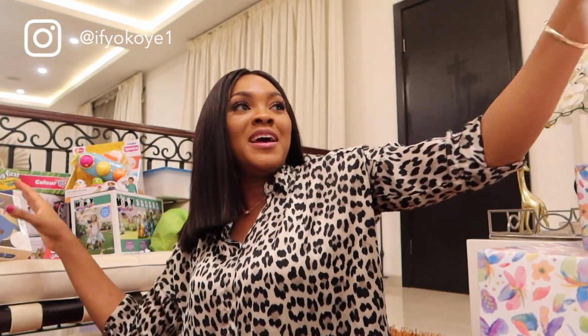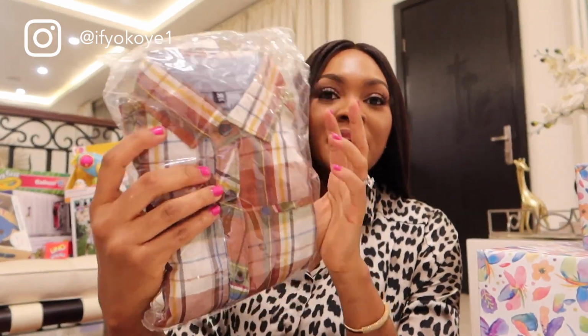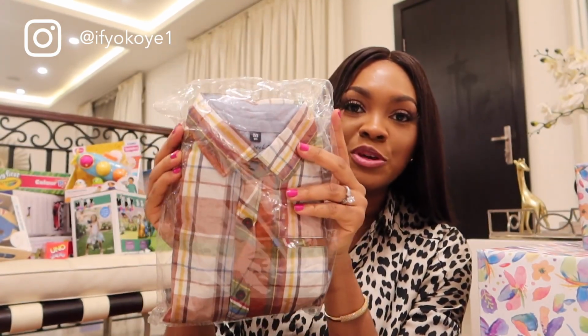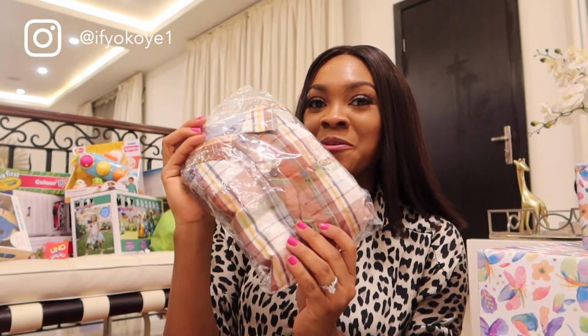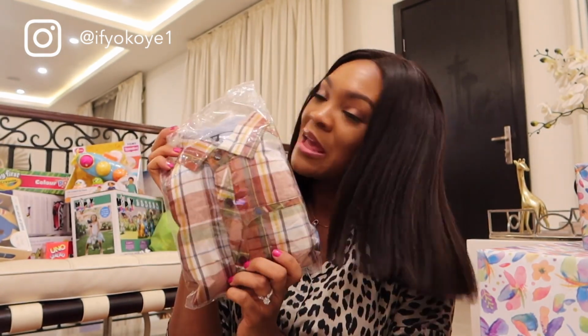Alright, so one of Ethan's lovely aunties got him a shirt and jeans. This is so cute. I can't wait to see my boy in this lovely outfit. Thank you. I think this is from Auntie Dumebi. Thank you, Auntie Dumebi. We love you.